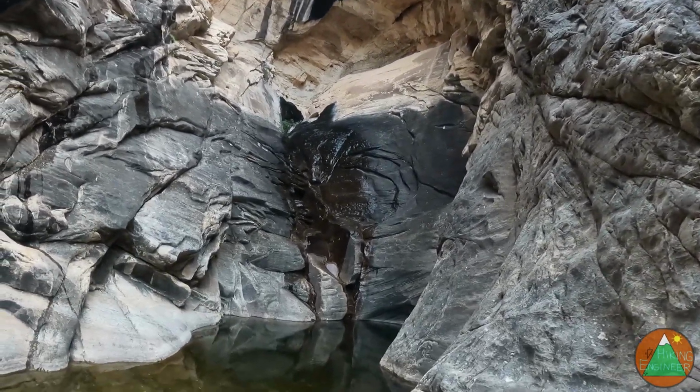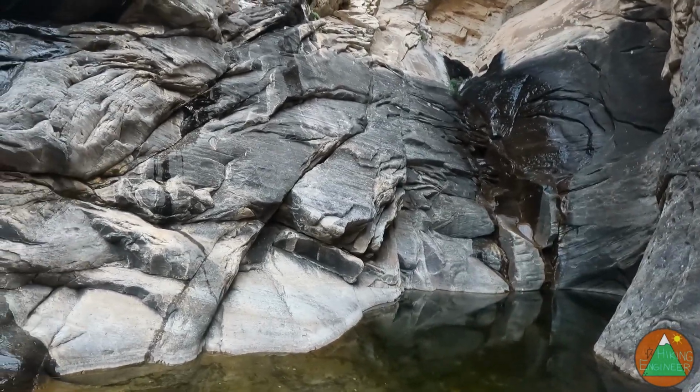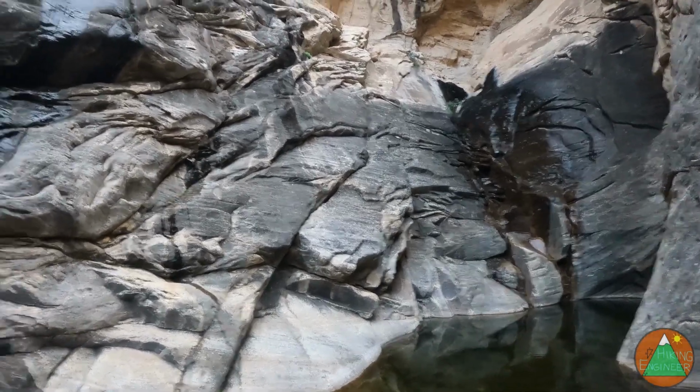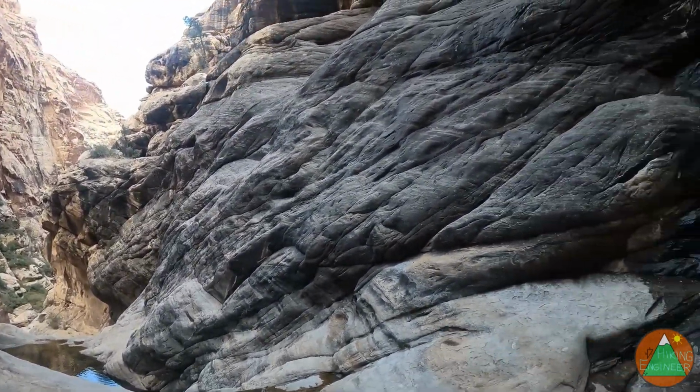Yeah, this is cool. This would be nice to swim in too, if you brought your stuff. So, yeah, not too bad. So, Icebox Canyon.